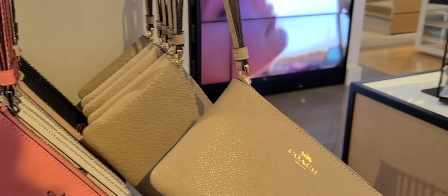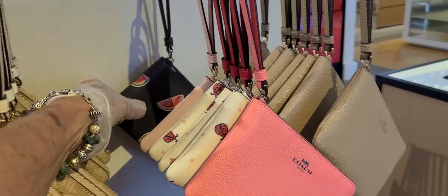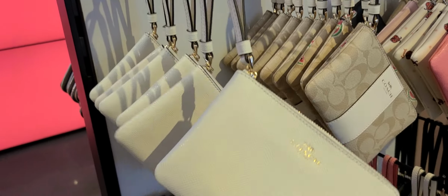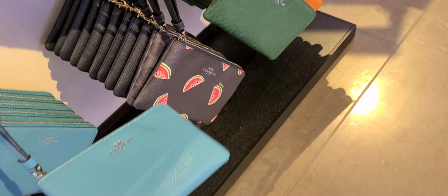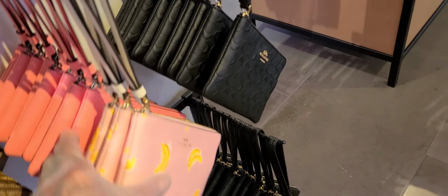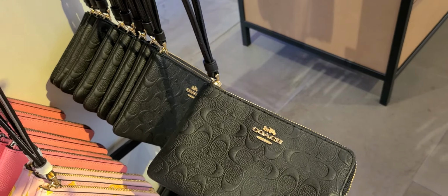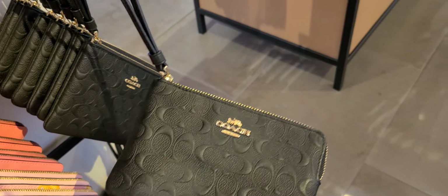All right, let's look at these. I got a lighter color than this one. These are all $29. That's a really nice light color. And they have some of the summer blues, a peach, and there's the black in the debossed. And what color did I get? Yeah, I got the black and debossed. That's what I got.